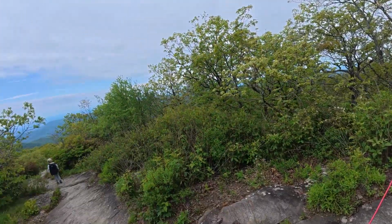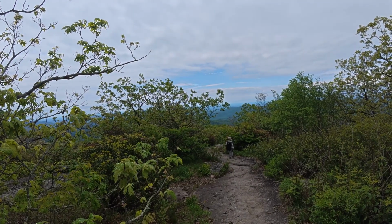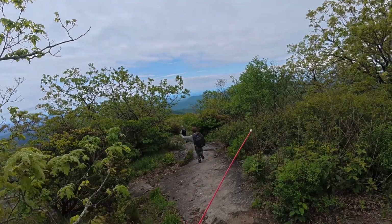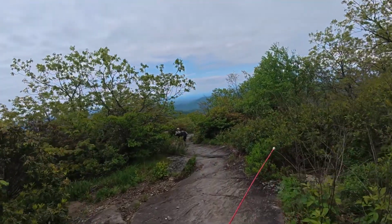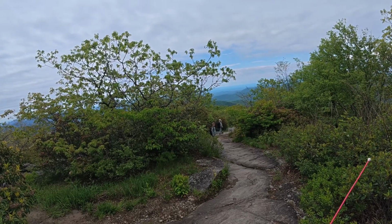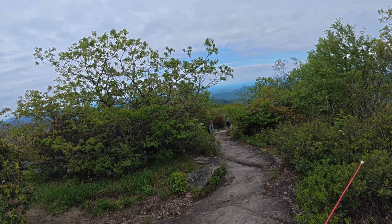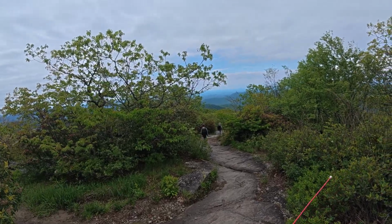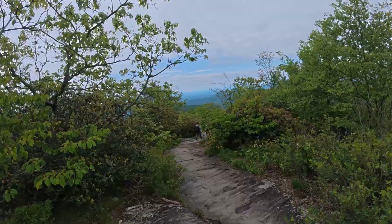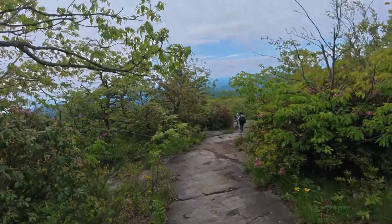But I do like redundancy if I'm going to go out and do a long hike like this. Not that it's super long, but I'm definitely not going to turn around and come back up the same day with the kids. Hey, Jude. Jude, do not run. Do you understand? Oh, that kid worries me. And there he just fell.